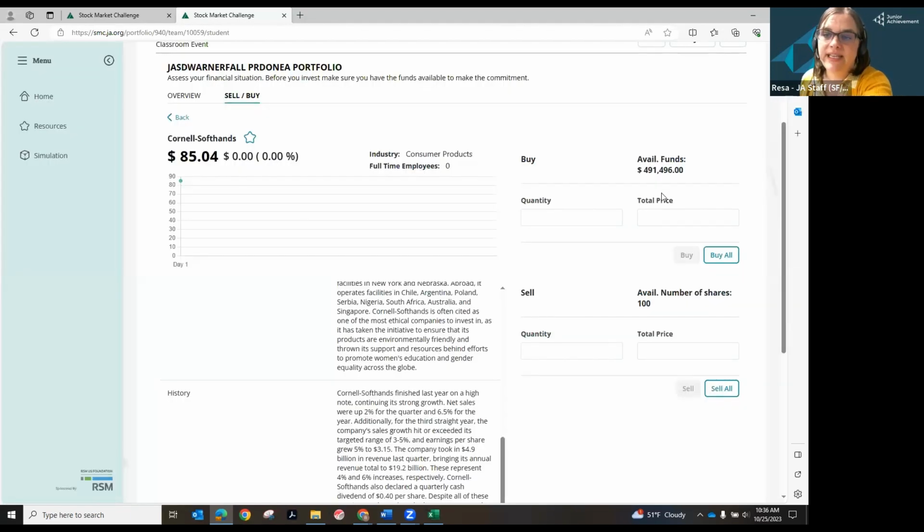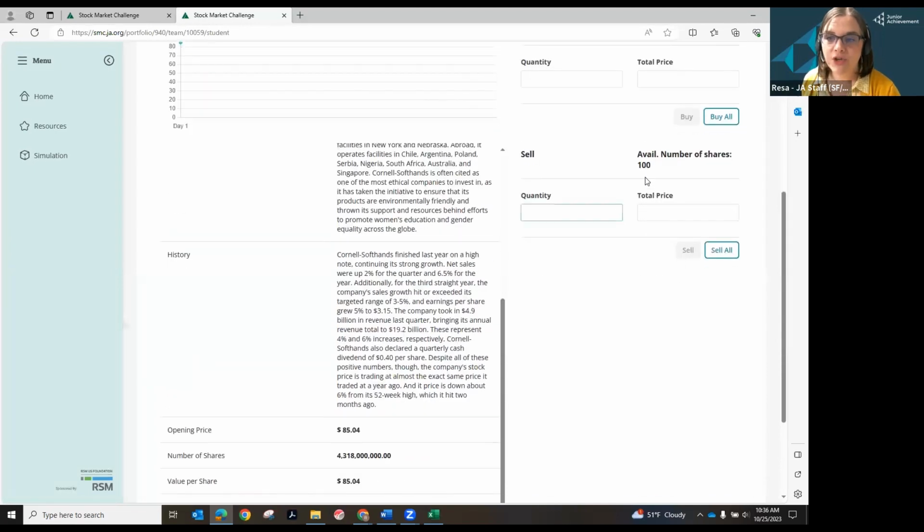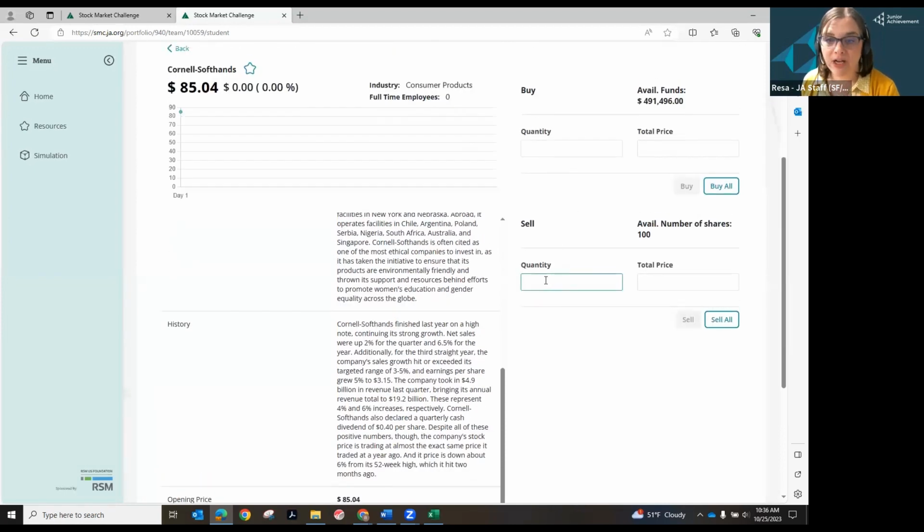And then you're going to notice it gives them their available funds here. Also, once you have some purchased, you have the opportunity to then sell. So you can either pick a quantity if you want to sell 500 of your shares, or you can sell all if you want and just get it all the way out as well.